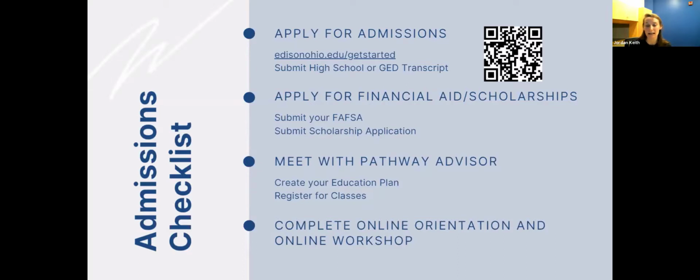That takes you so you can fill it out, which is super nice. Again, you'll want to apply for financial aid and scholarships, so submitting your FAFSA and that scholarship application. When it comes time for you to register for classes, you'll meet with your career pathway advisor. You guys will create an education plan so you can see all the classes that you're going to be taking your first semester here at Edison State to the time that you graduate, so you can really see those different milestones. And they're also going to be able to help you get registered for classes.